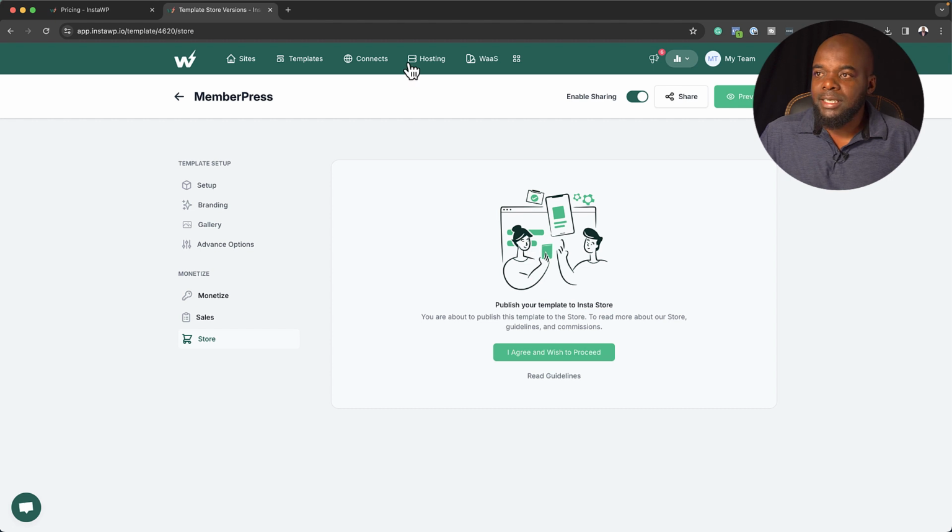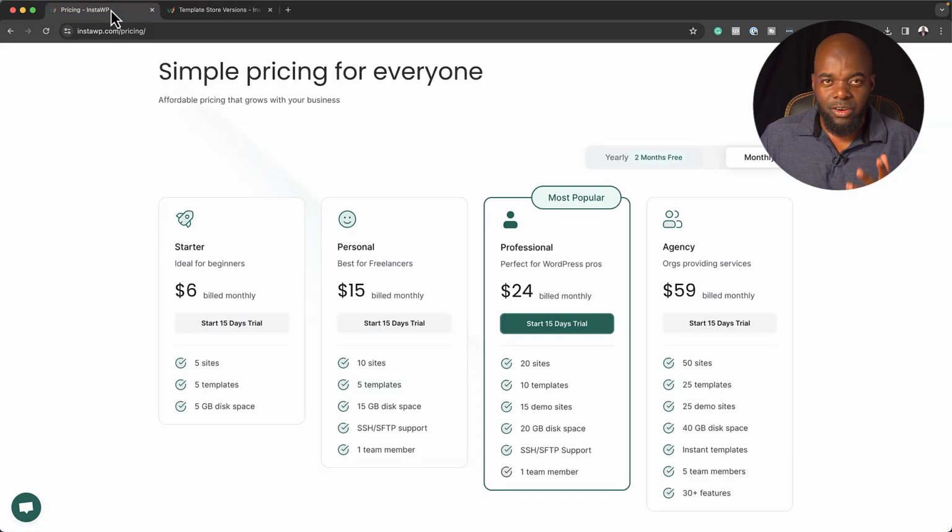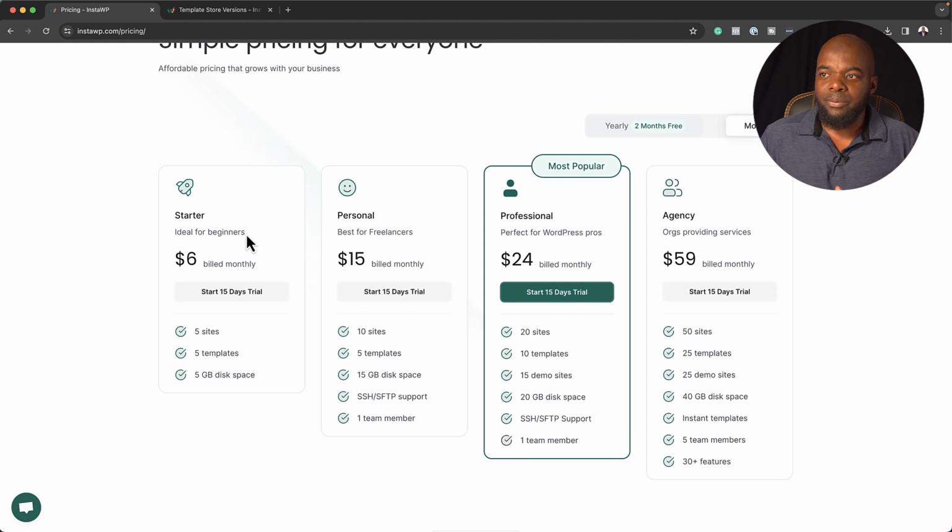Now, here's the thing. Let's take a look at the pricing because the pricing here is very, very important. The starter pack here is for beginners if you want to see how it works and so on. So this is 5 websites, 5 templates, and 5 gig of space. This is a 15-day trial. Now this one here with more sites, again, is a 15-day trial, but it has 10 sites. Now the package that I use is this one right here. It's $24 per month. This gives me 20 sites, 10 templates, 15 demo sites, 20 gig of space, SSH, and 1 team member. So this is way more than enough for me.